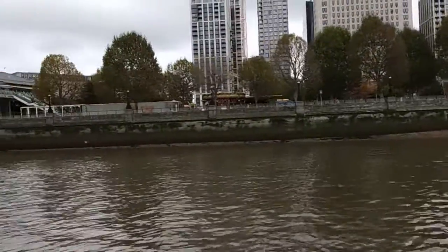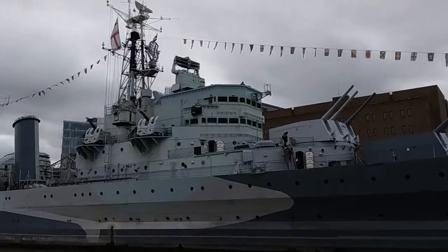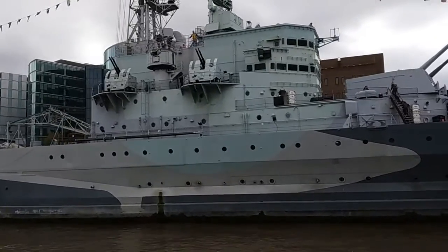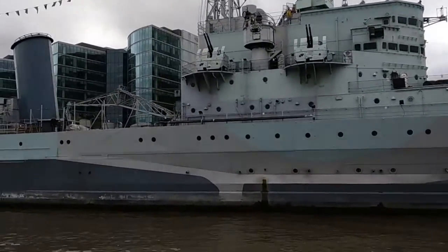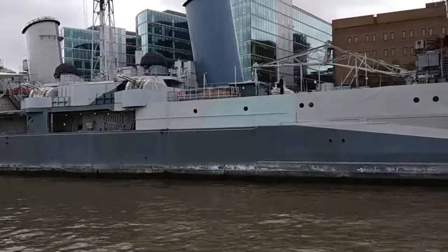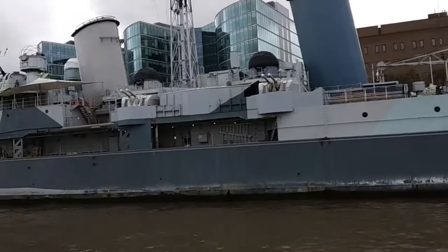Now, seeing as these are royal bridges, we're travelling under working. If you are looking at the HMS Belfast. Now, the HMS Belfast is an 11,500 ton cruiser. It's the largest cruiser in the British fleet during World War II. It participated in D-Day, the Korean War, the Russian convoys. Its guns can fire up to 12 miles. Now, that is as far as Kew Gardens, but I have been told its guns are pointing towards Croydon, which does make sense. And from London, you will understand why.